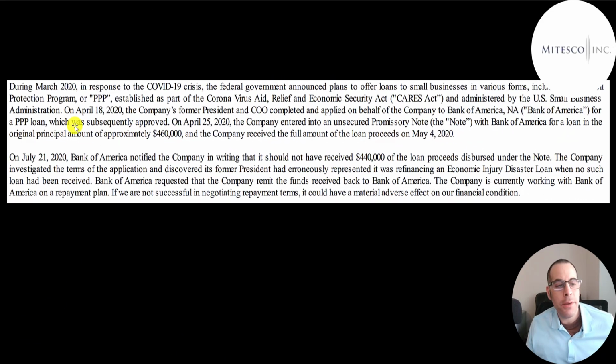The company applied for a PPP loan through Bank of America, and they received $460,000. A few months later, B of A notified the company in writing it should not have received that money. This company's former president had erroneously represented it was refinancing an economic injury disaster loan when no such loan had been received. It seems like this company is working out a payment plan with Bank of America.